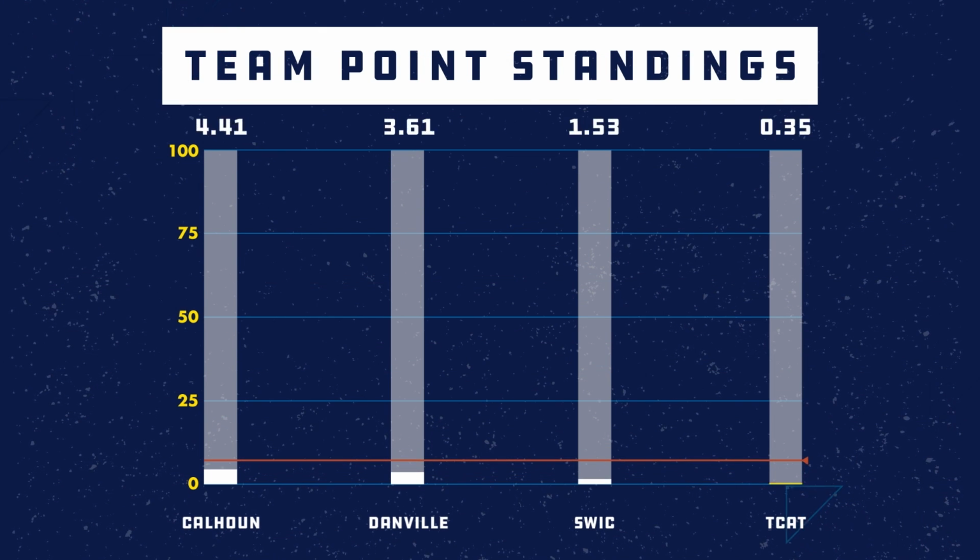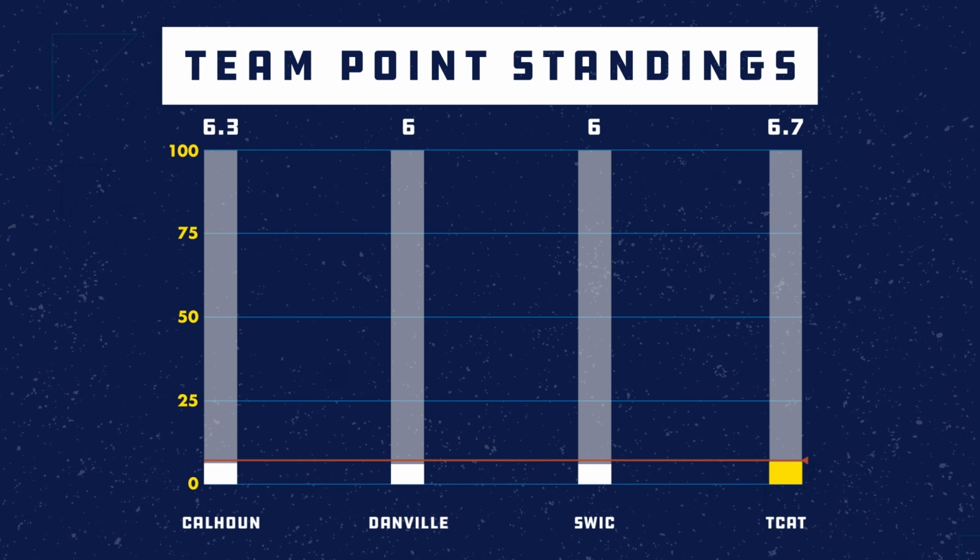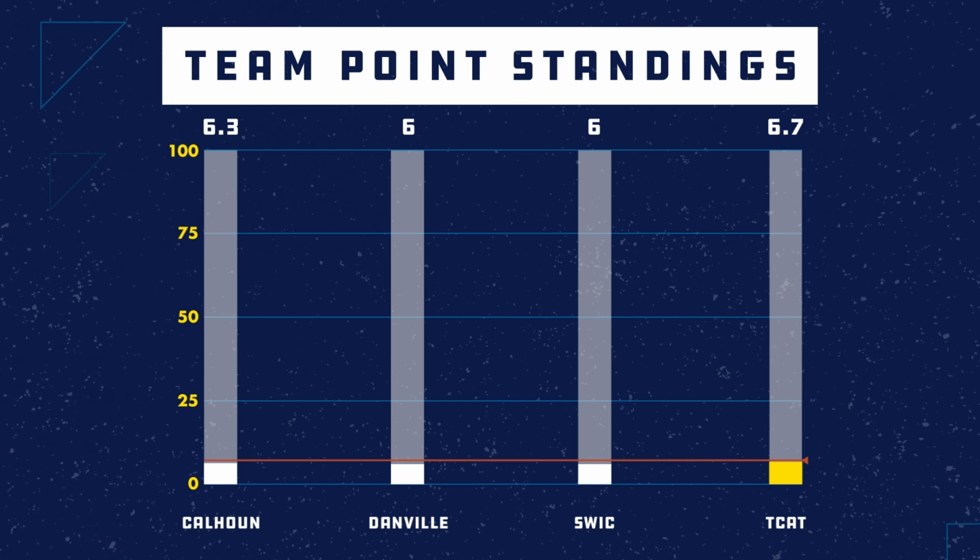Now, an update on the point standings after each team has completed their plan of attack. 7 points are available, and TCAT takes the lead.